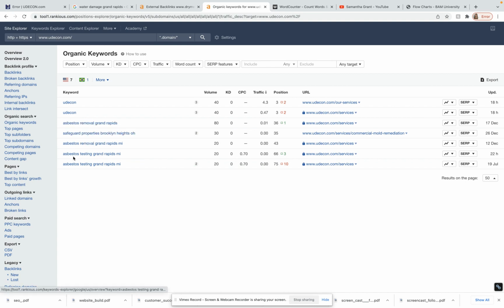These 3 at the bottom, the asbestos removal, Grand Rapids, those would be an example of pretty good keywords, but they don't bring in a ton of volume. Or this one right here would be good, asbestos removal, Grand Rapids. But these 2 at the top have your company name in them. So if someone wasn't already looking for you, it would be harder for them to find you.